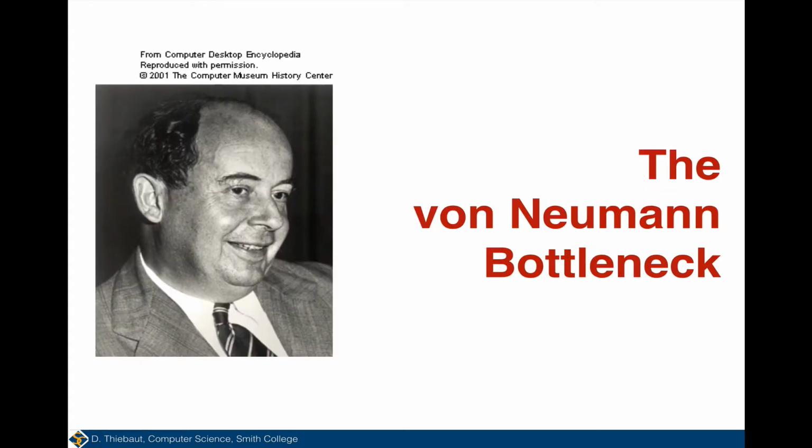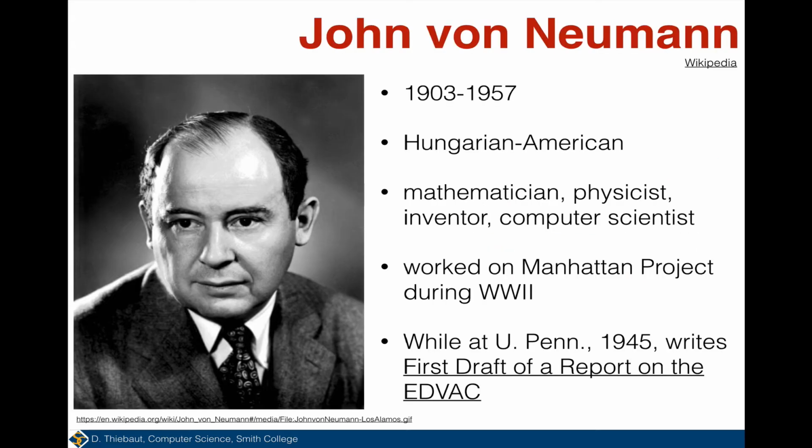So here is von Neumann, and he's responsible for actually many achievements, mostly in mathematics, but also in computer science. He was born in 1903, died in 1957. He's Hungarian-American, and his contributions have been really, really amazing. He worked on the Manhattan Project during World War II, so he really was in touch with the best scientists of the time, and that allowed him to work with teams of people who were designing new computers.